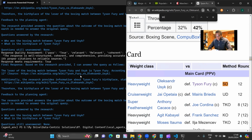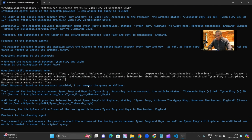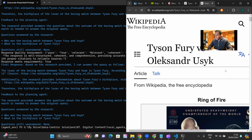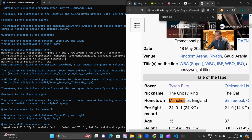Yeah, so that's correct. Additionally, the research provides information about Tyson Fury's birthplace, stating Tyson Fury's nickname, the Gypsy King, hometown, Manchester, England. Source. Right. So I think it's managed to find it from the same source after several iterations of running through that. So the birthplace of Tyson Fury is Manchester, England, but it has pulled it from this same Wikipedia source, Tyson Fury versus Alexander Usyk. And let's just go again. See, Manchester. So Manchester's mentioned once as the hometown, but it doesn't mention anything about the birthplace.